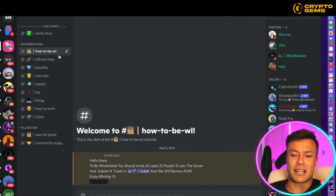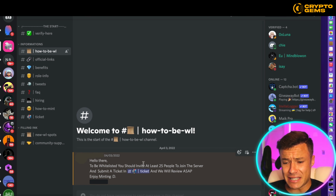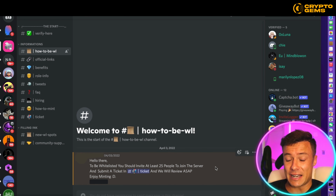Coming over to the Discord, guys, all you need to do is click on how to be whitelisted to find out how to get whitelisted. At the moment it says invite 25 people to join the server. If you've been in the NFT game for any time at all, you'll know that 25 people to invite to a server is pretty massive. I'm sure it will probably change.